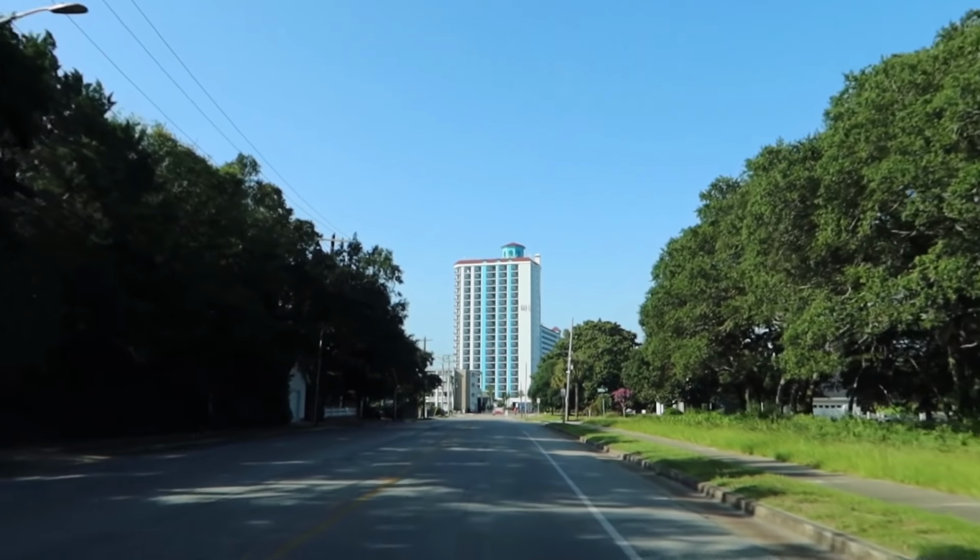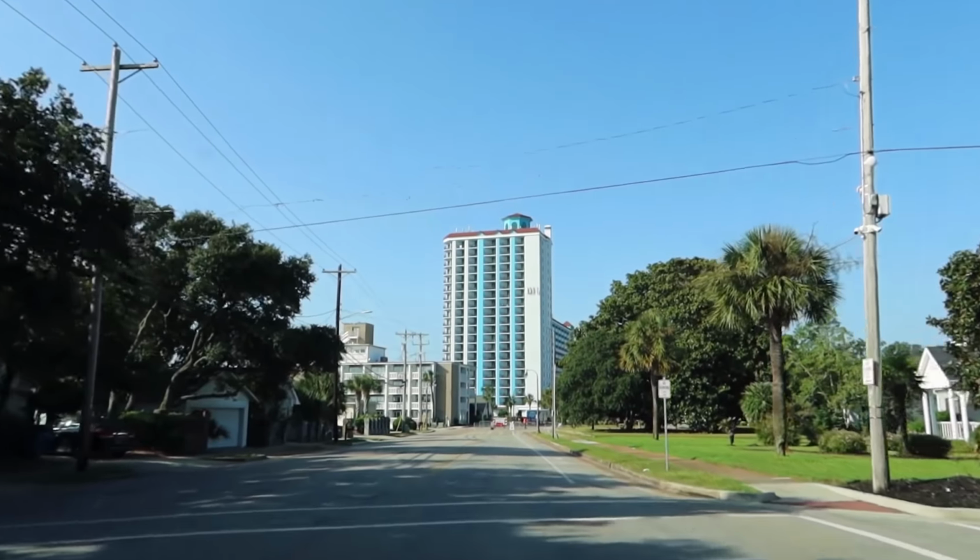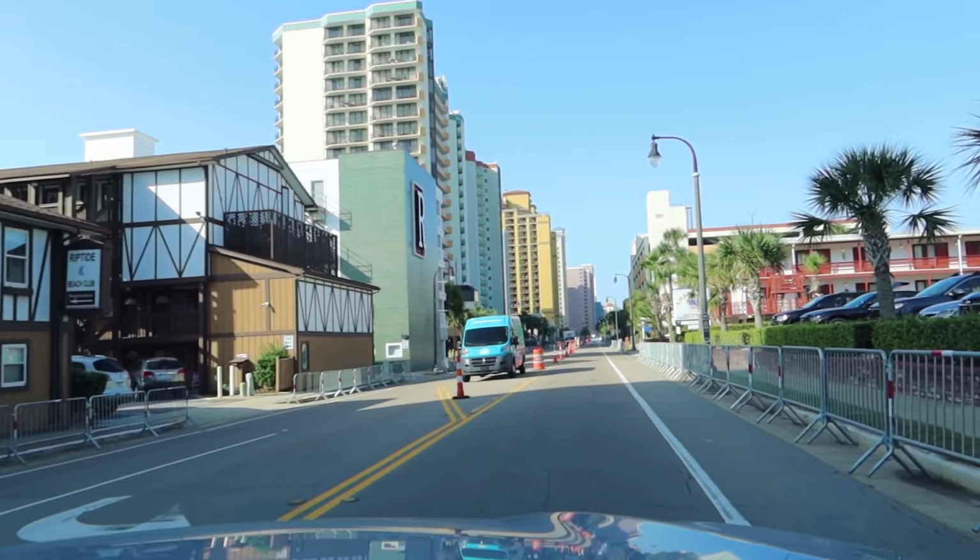We're in Myrtle Beach, South Carolina. We're on Ocean Boulevard. We're going to take you on a full drive down Ocean Boulevard on Labor Day weekend 2020. Yeah, it does look like two-way traffic.